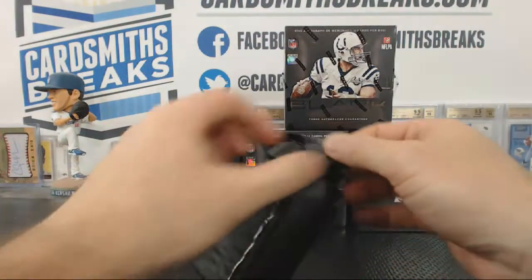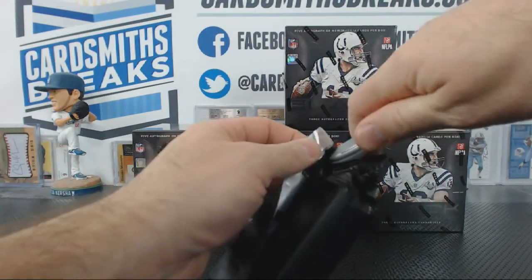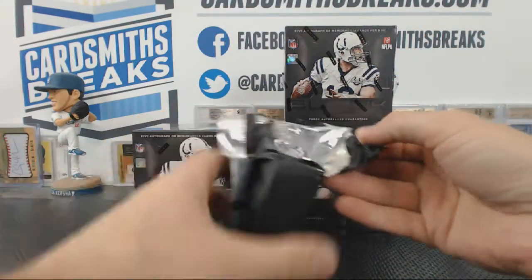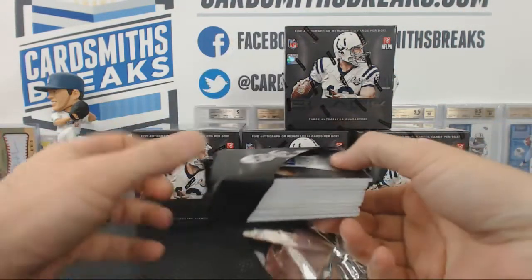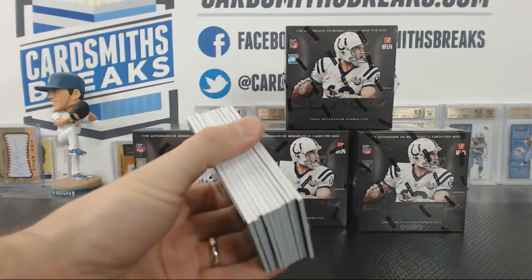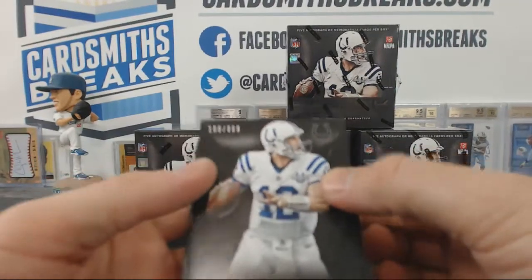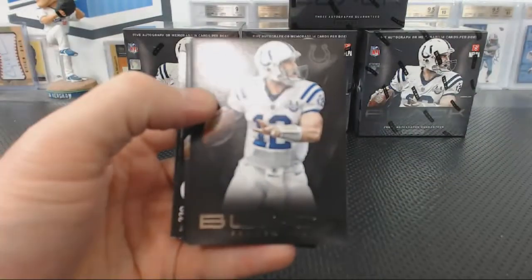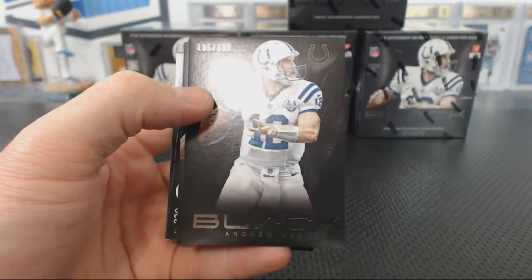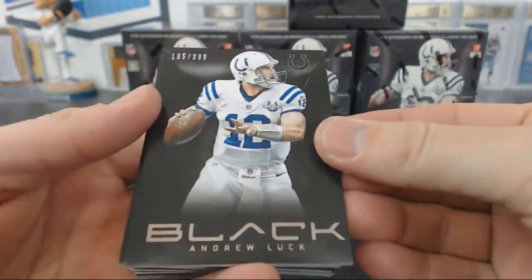Box number one. The packs are a little more, I don't know, they're different. They're gooey. Whoa, there's a gold plate on the back. Oh yeah, there's plates in every box, huh? Hey, that's weird. Look at how we're starting. Andrew Luck to $3.99 is the first card.